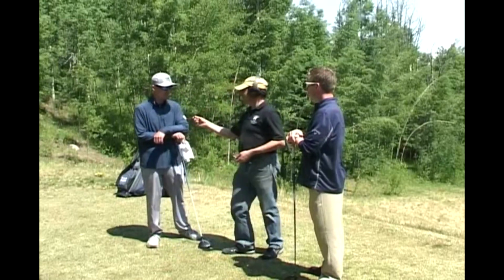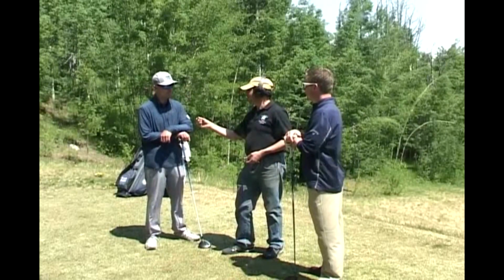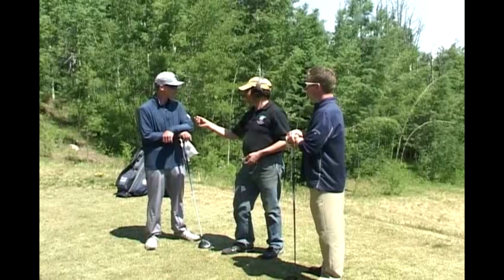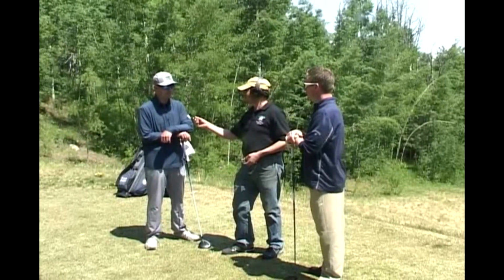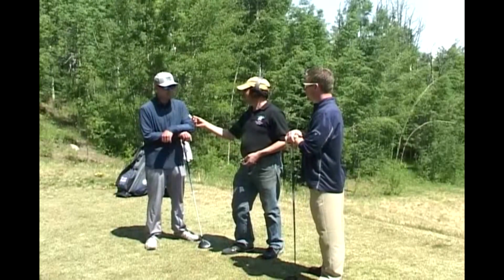Correct? Absolutely. Everything slopes left to right. Once you get the ball moving right of the fairway, it tends to kick over into the native grasses. So I recommend to play it down the left side. If you do miss towards the bunker, it still kicks right towards the fairway. So that's going to be your best option in order to overcome the challenge of this tee shot.